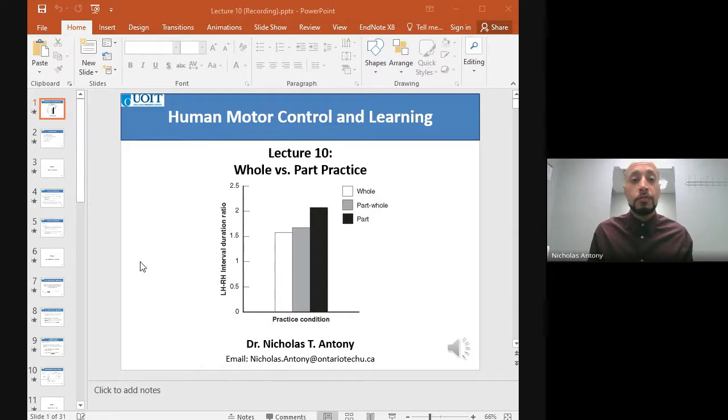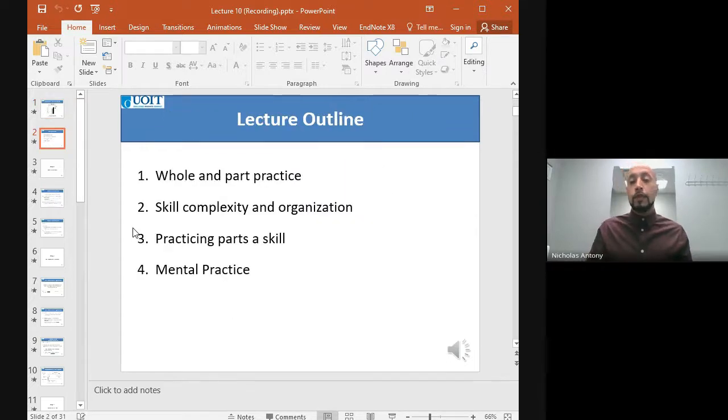So in today's lecture, what we're going to be doing is finishing up with motor learning, and we're going to be talking about the decision to practice in whole or in parts. We're going to talk about some of the specifics of when to practice a motor skill in whole versus when to practice it in individual parts. And we'll talk about those concepts and what that means.